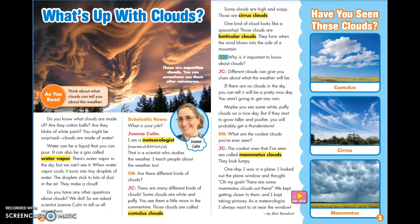Scholastic News. Why is it important to know about clouds? Joanne Cullen. Different clouds can give you clues about what the weather will be. If there are no clouds in the sky, you can tell it will be a pretty nice day. You aren't going to get any rain. Maybe you see some white puffy clouds on a nice day. But if they start to grow taller and poofier, you will probably get a thunderstorm.